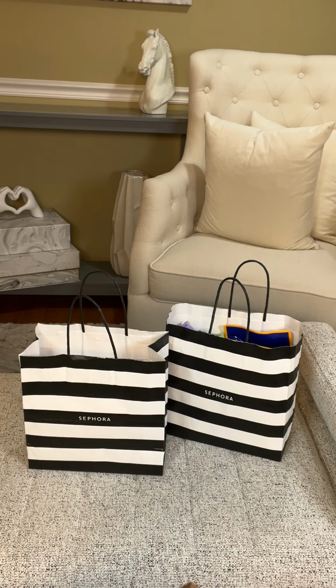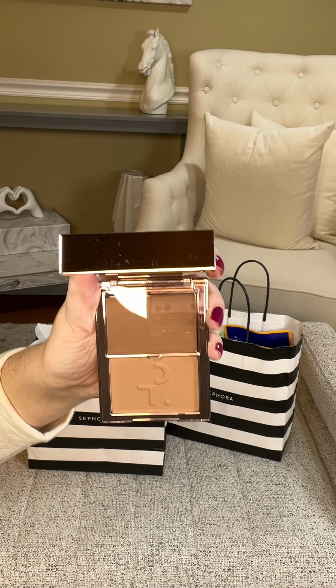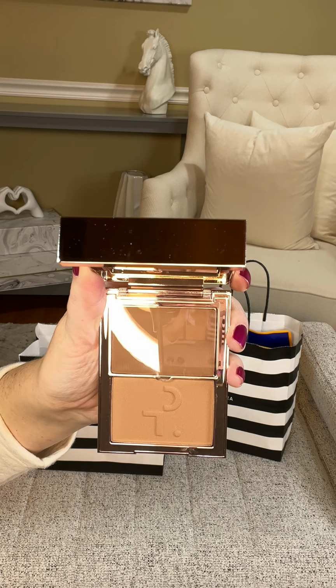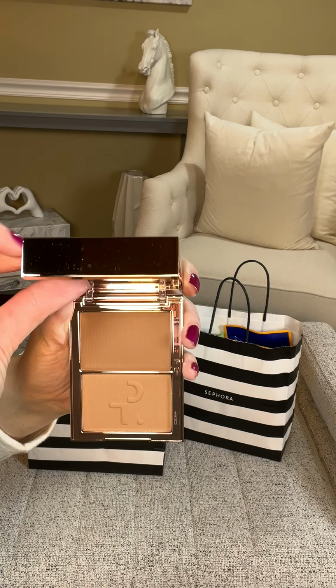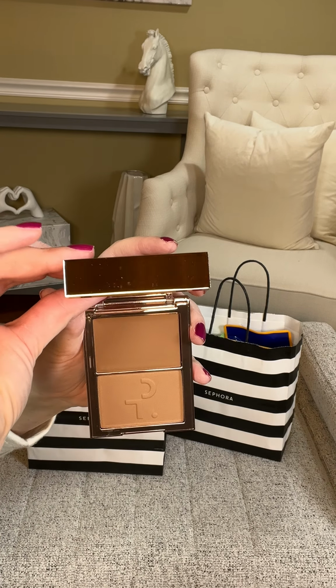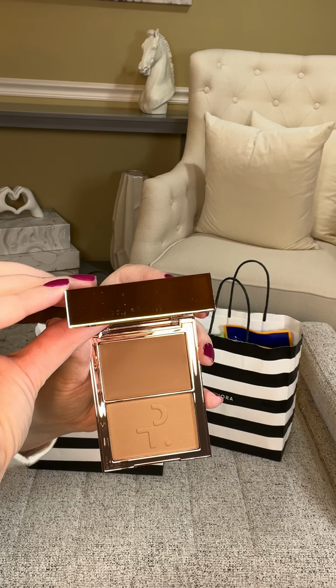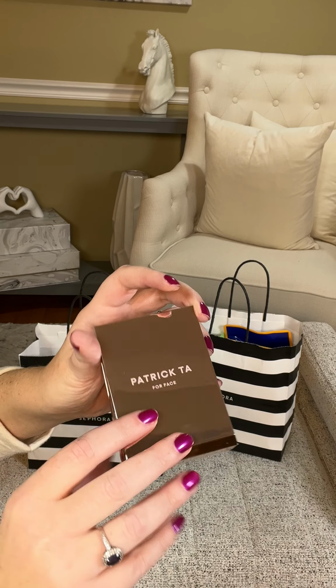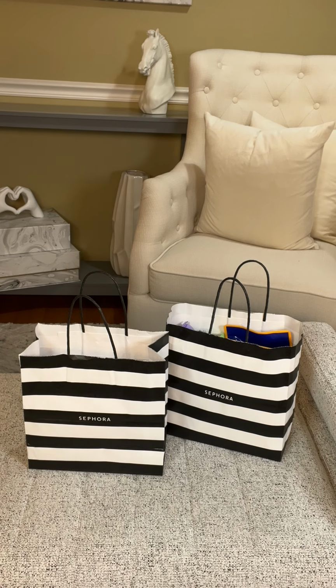I love his blushes. They are so good and so pretty, so stunning. I absolutely love this. I cannot wait to give this a try. I have been using Smashbox, and I'm hitting pan on that one, so I thought what better time to try a new bronzer contour, and I can't wait to try it.